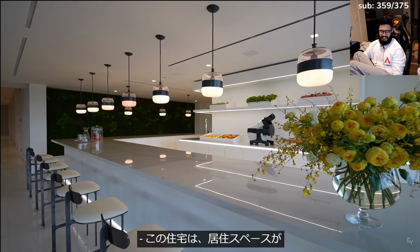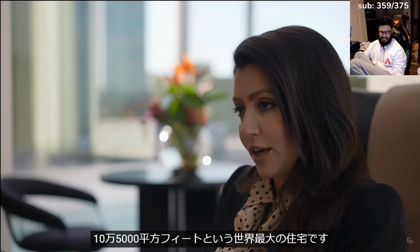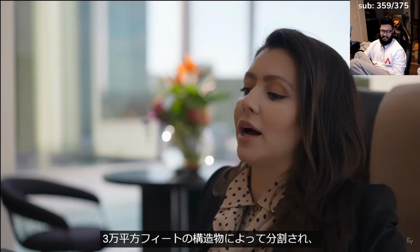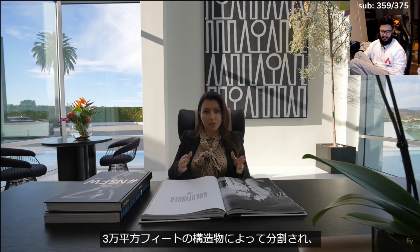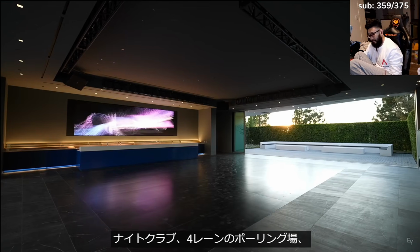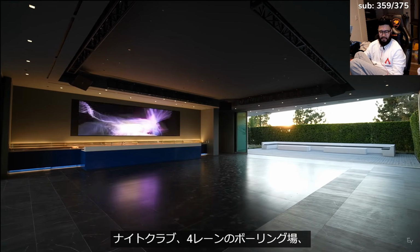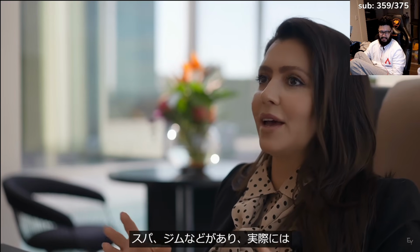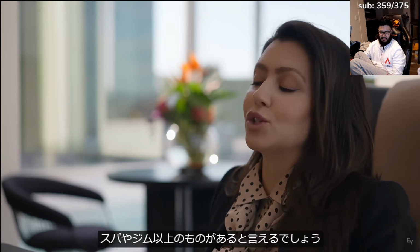This is the biggest home in the world at 105,000 square feet of living space. It is divided up by a structure of 30,000 square feet that is actually the home. And then underbelly of the home, which includes a nightclub, a 4-lane bowling alley, a spa, a gym. And when I say gym and when I say spa, I mean it's really so much more than that.